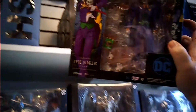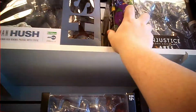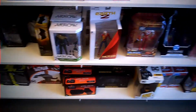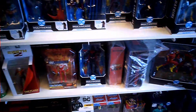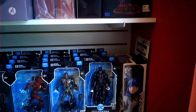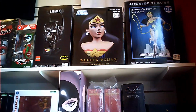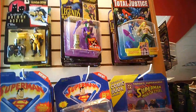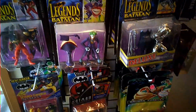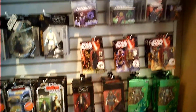This, of course, was their DC section. It's a comic book store as well, so they have comics, toys and collectibles. Lots of amazing stuff. That Wonder Woman old school bust was cool. A lot of Lego stuff in here, just some regular action figures. Make sure you stay tuned to the end of the video and I'll show you what I picked up.